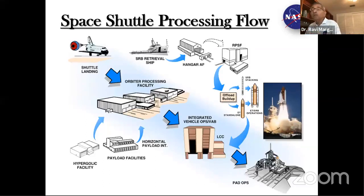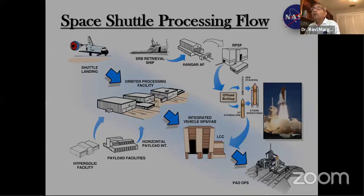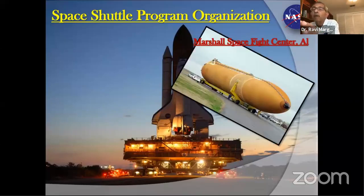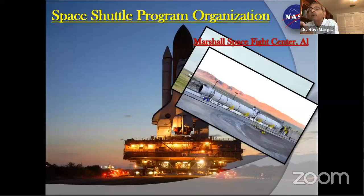Next slide. So now what we are going to do is quickly run through some of the slides. I'll keep on saying next slide and you hit and we'll go a little bit faster here. Next slide. So basically, there's the Marshall Space Flight Center where we do the orange tanks. Next slide. So this orange tank is moved by barges. This is also the solid rocket booster. Marshall Space Flight Center designs it and manages it. Next slide. Yeah, keep on going. Next slide.